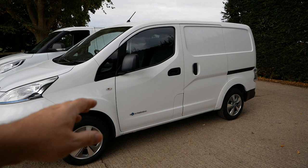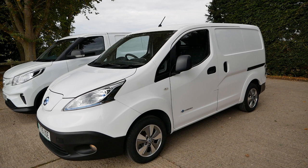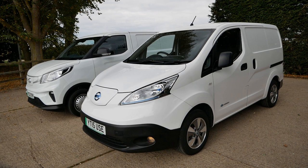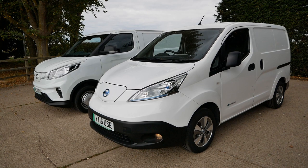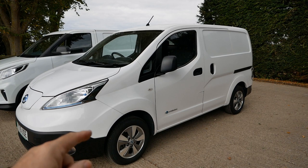So the Nissan EV200 has a 24 kilowatt hour on the older ones, or a 40 kilowatt hour on the later one. However, one thing in common is the batteries on a Nissan Leaf or a Nissan EV200 do degrade at a greater rate than any other electric vehicle. I get to see a lot of used electric vehicles, including lots of high mileage ones, and on average all EVs, their batteries will lose 1% or less per year. However, with a Nissan Leaf or an EV200, on average it's 3% a year.